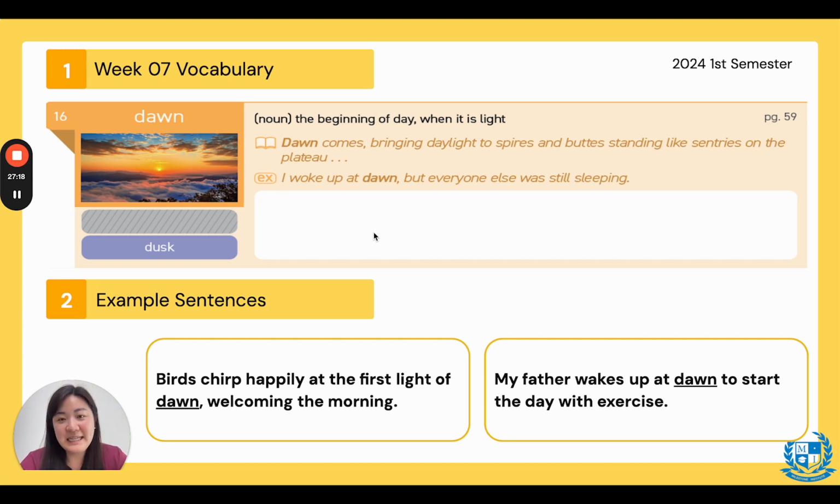In our textbook it says, dawn comes bringing daylight to spires and buttes standing like sentries on the plateau. Okay, example. So it's here the sun was rising. Next one, example. I woke up at dawn, but everyone else was sleeping. Very good. Let's look at the example here.